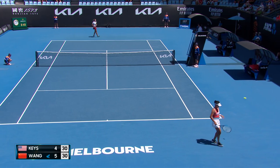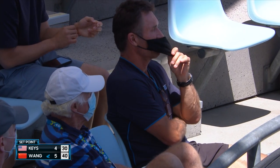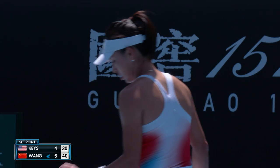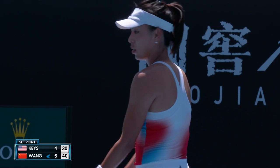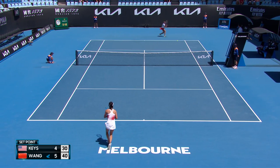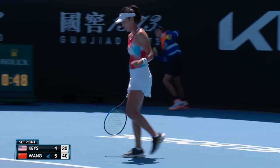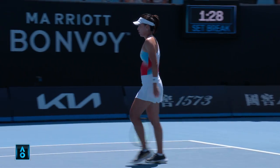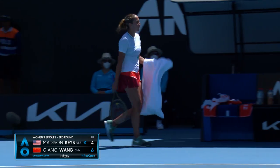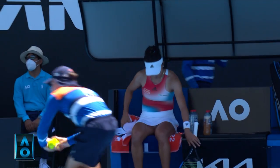Yeah, smart serve into the body, not allowing Keys any space whatsoever, and that brings up a set point for Wang. Wide, and a good set of tennis from Wang. 6-4. That's the opening set in 48 minutes, 6-4. And Madison Keys has got a real fight on her hands here on show court 3.